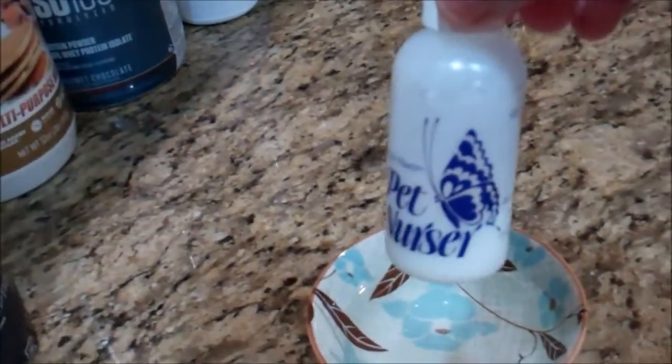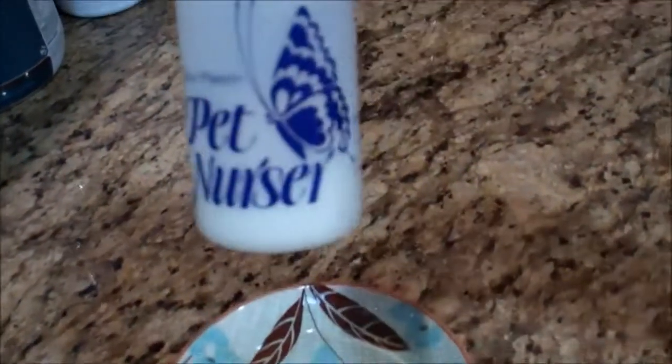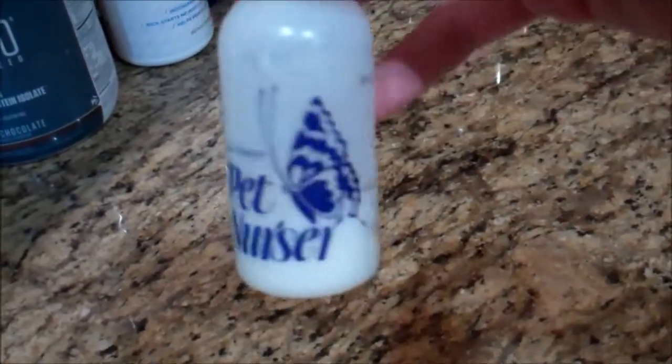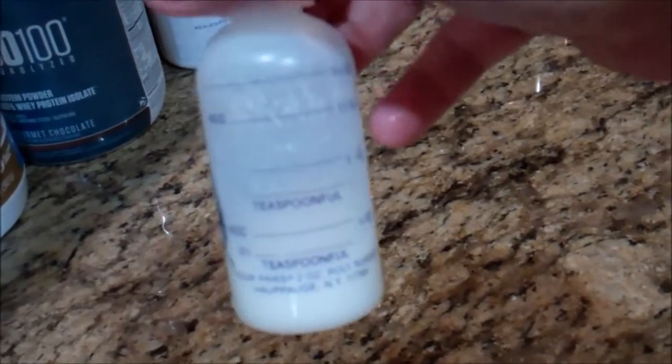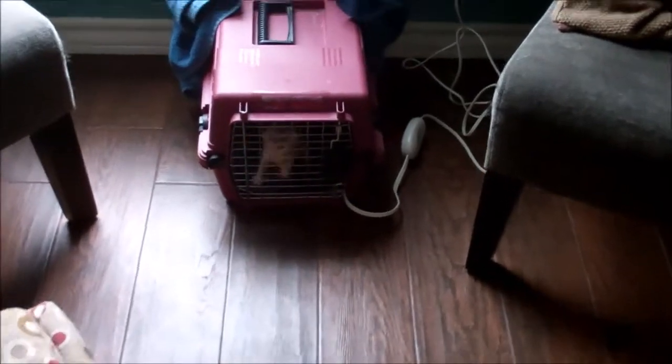Our kitten is about, I want to say 3 weeks old, and this morning this bottle was full up to the 45 cc line here. And already today we feed every 3 hours, and already he is pretty thirsty. He wasn't drinking this much in the beginning, but now he's drinking probably, I would say, about a full line every feeding. And this is Vincent, our baby kitty.